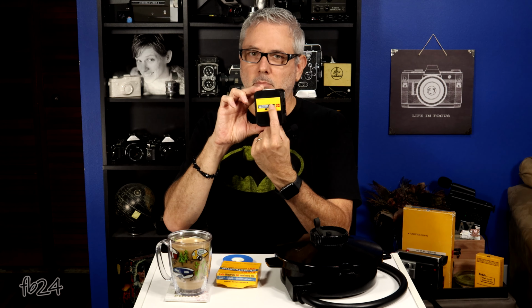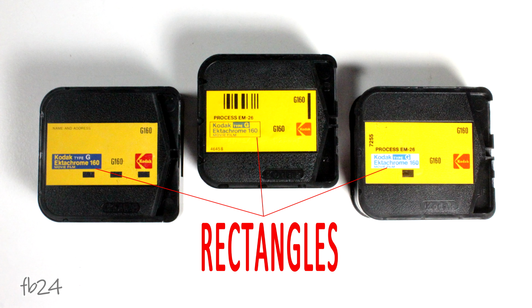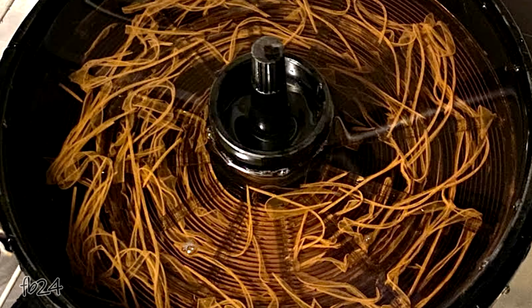At any rate, we suffered the same issues we get with most of this really, really old E160 type A stuff. A lot of the desert crack emulsions, and you know what I'm talking about. It's that emulsion reticulation that happens with this really old film. That's why I don't process this non-EM26 film. You can usually tell because it has the blue rectangle on the front. That's why I don't process this stuff in E6, because the emulsion just melts off. It'll look like this. And we don't want that. And we won't stand for that. Because we want results. No, I'm not running for office.